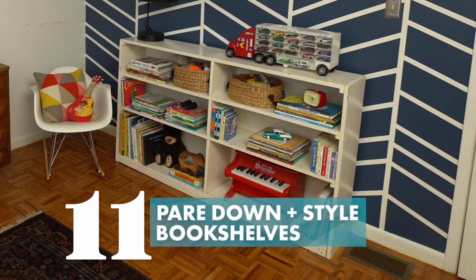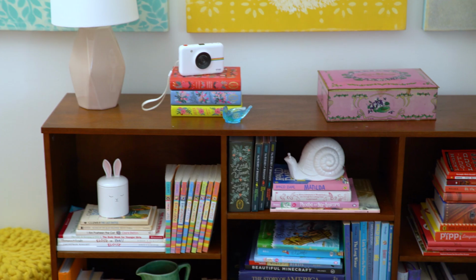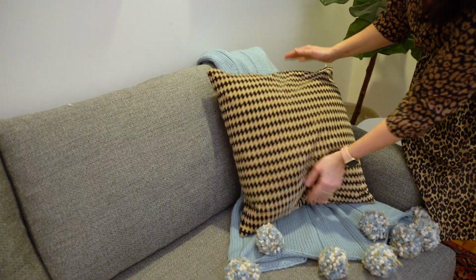Go ahead and edit your bookshelves. Only display your prettiest books and arrange them in an aesthetically pleasing manner, like by color. And the last thing I like to do is go throughout the house and add some cozy touches, like soft throws and fluffy pillows.